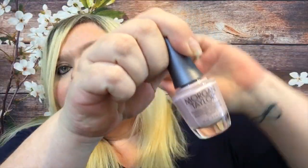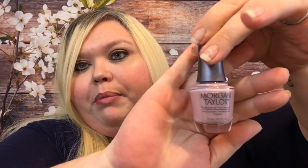So we have that guy. And then our final product is a nail polish, and it is actually a pretty color. This is from Morgan Taylor Professional Nail Lacquer. Obviously, it is a full size, and it is a $9.50 value. It does say that the colors may vary, so not everyone is going to get the same color. I got Lux Be a Lady right here, which is kind of like this pinky nude. It is a really pretty color.